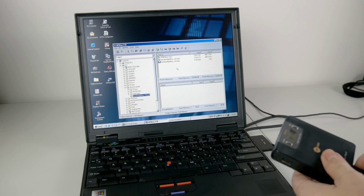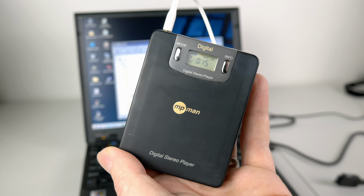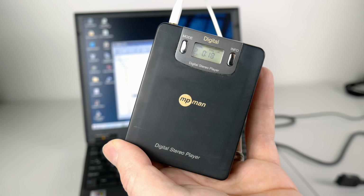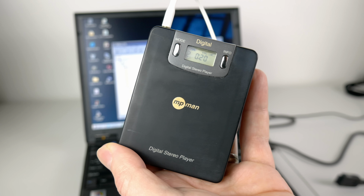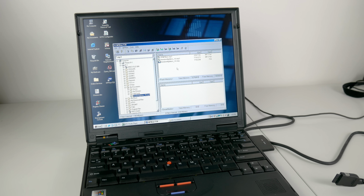Okay, so let's just go ahead and give that a listen. It sounds pretty good to me, and obviously no dropouts that time. I just needed to use the software that came with the player in order to encode it. It probably encoded it in CBR, which is a lot easier for these older players to handle than variable bit rates. It's not having to do quite as much computation. So, sounded great to me.